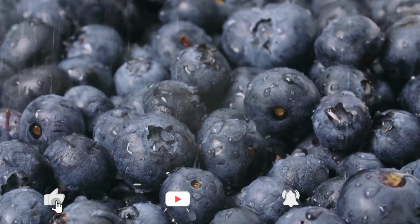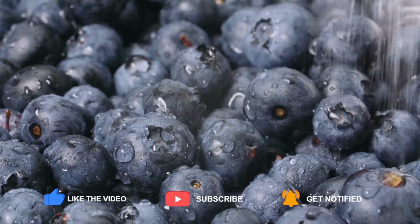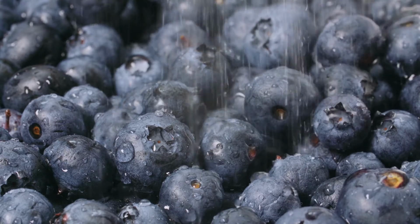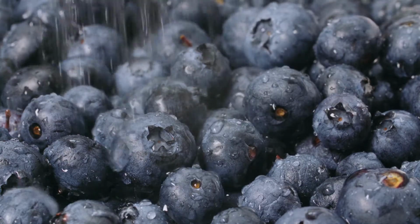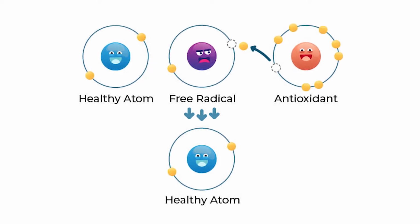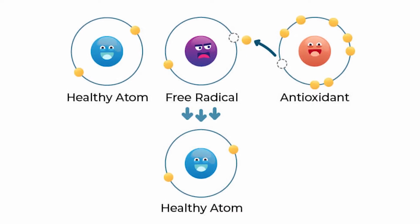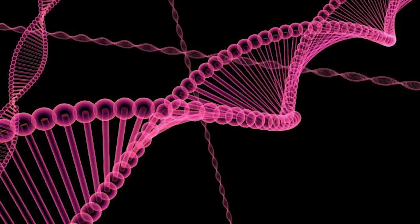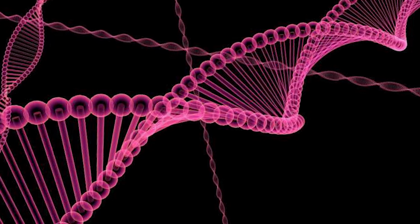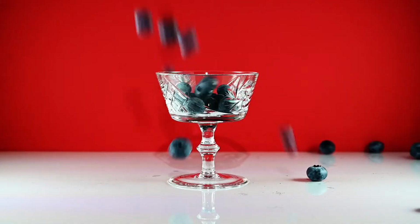Blueberries. A study in the journal Antioxidants showed that eating berries could significantly reduce inflammation. So why is this exactly? Well, berries contain a class of antioxidants called flavonoids, but it's the anthocyanins specifically that contribute to their anti-inflammatory effects by effectively turning off inflammatory and immune genes. And when it comes to anthocyanins, blueberries are king.